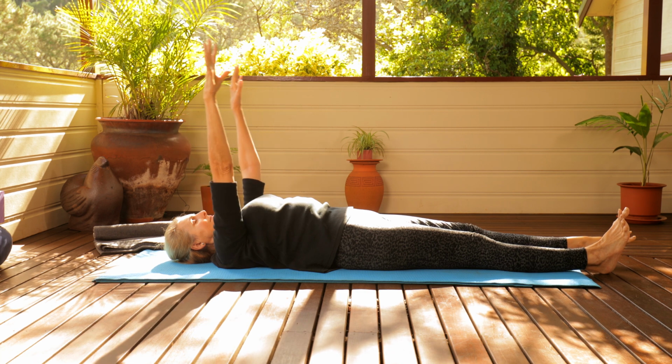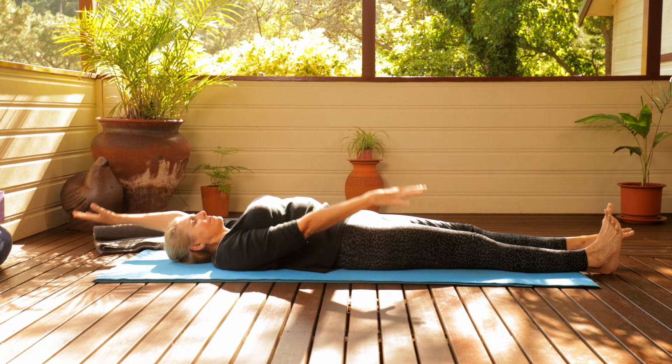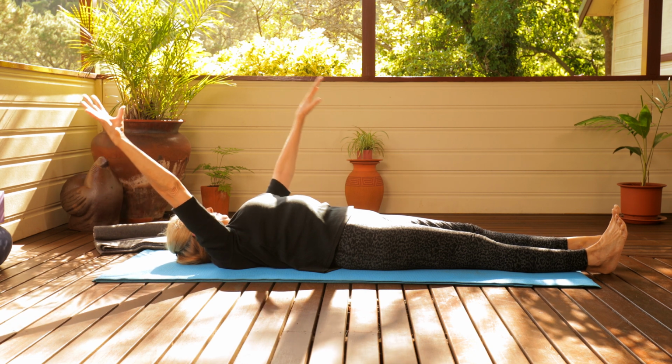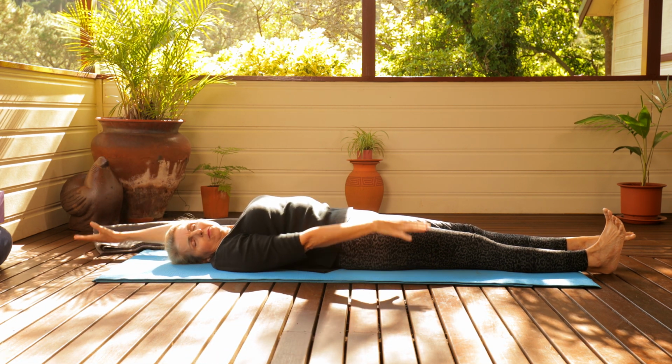And when you feel that the timing is right, can you start to bring the last movement in, turning the head away from the upcoming arm, finishing the movement of the head with each arm and leg.